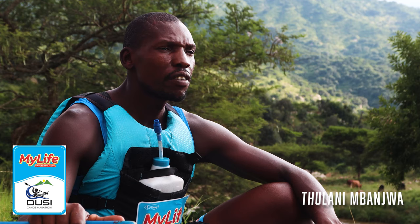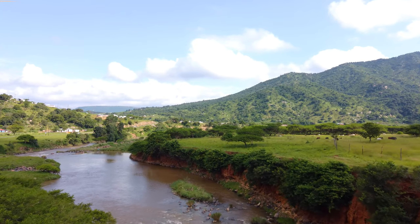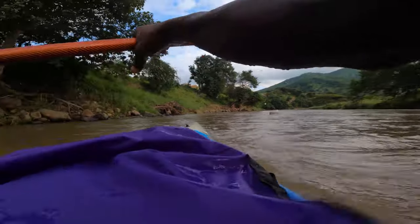Today we are here at Fingerneck Portage. Fingerneck Portage is about 6Ks to the finish. It's really cut out a big chunk of the river. So it's a shortcut, a big shortcut.